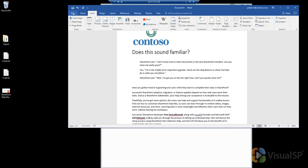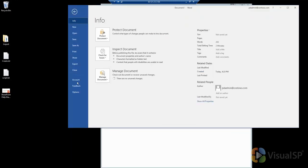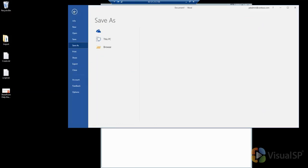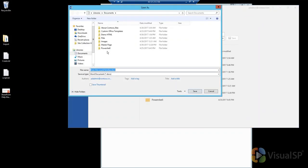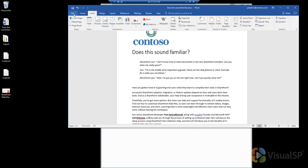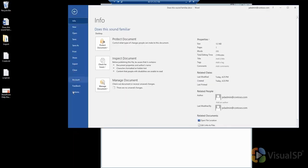Okay, so when you go to save these files, what you want to look at is Info. Let's do Save. Let me go ahead and get this saved to, I'll just put it on my desktop. But there's something we need to check here.